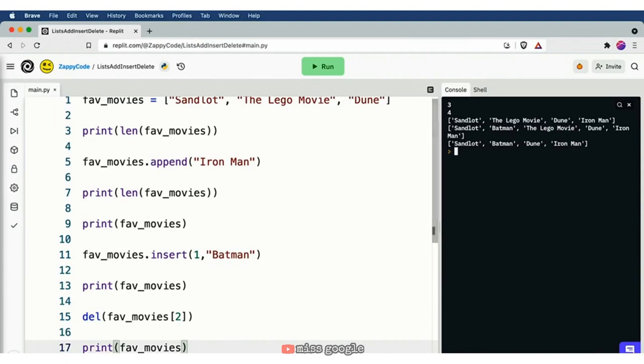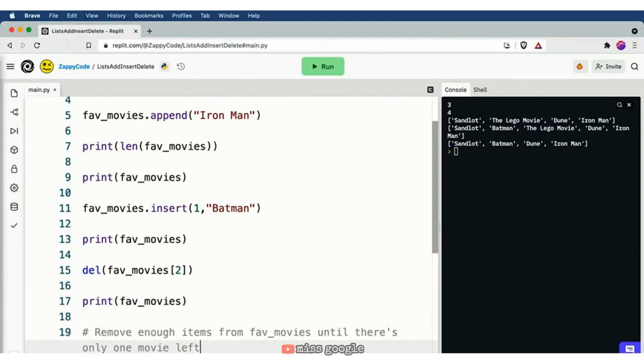So to make sure that you've got a good grasp on this, I have a challenge for you. What I'd like you to do is remove enough items from fave movies until there's only 1 movie left. Okay? Go ahead, hit pause, do that now. Hopefully this went well for you.